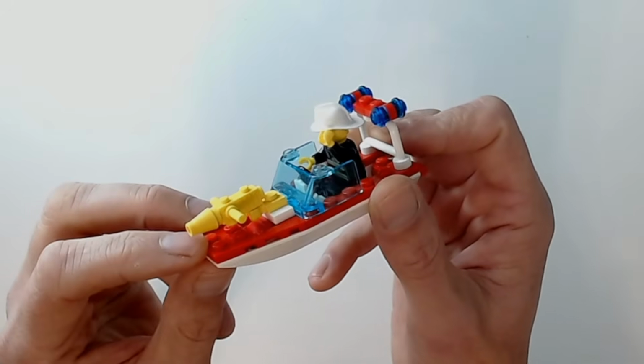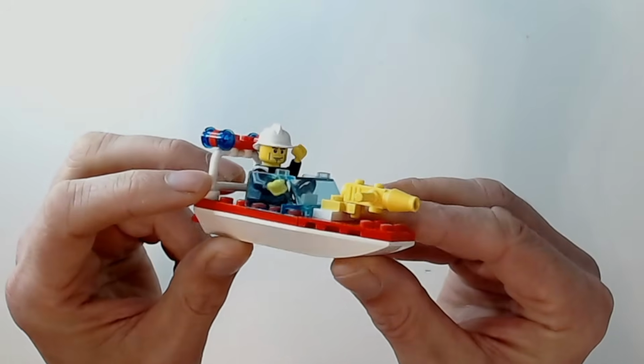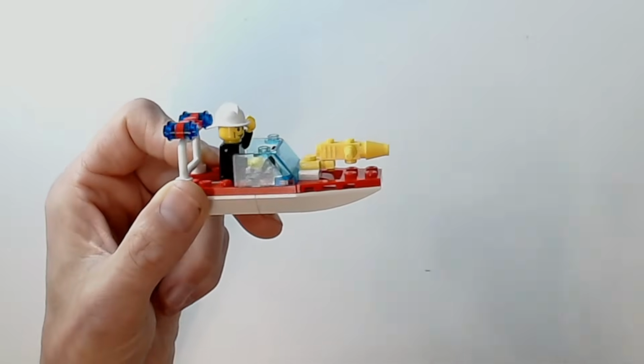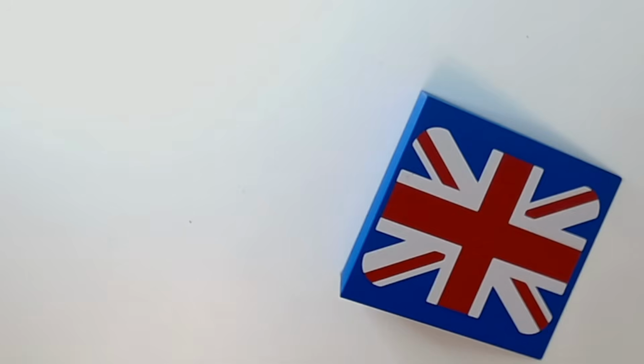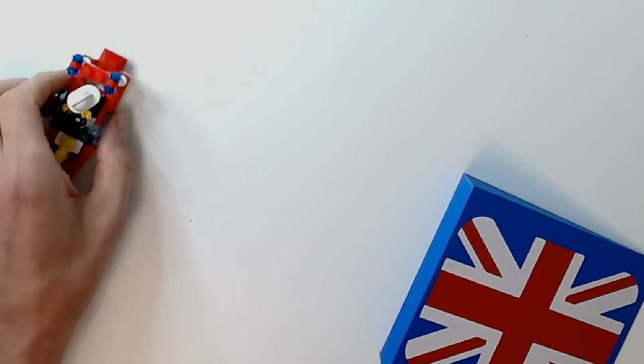Super, super cool. Love the blue, the tinted blue windscreen there. Does it float? It probably would, actually. And my camera's zoomed in a little bit as well, so not sure you're going to see this very well. Let's bring that down just a touch. No, kind of landed it, but one more.